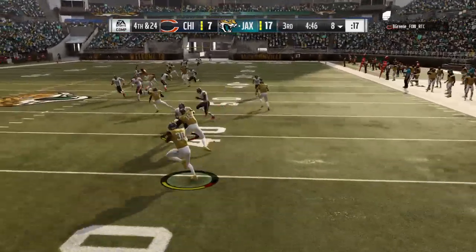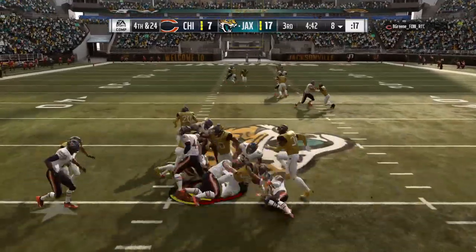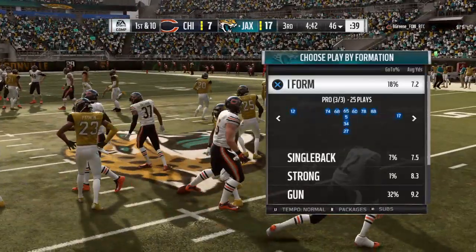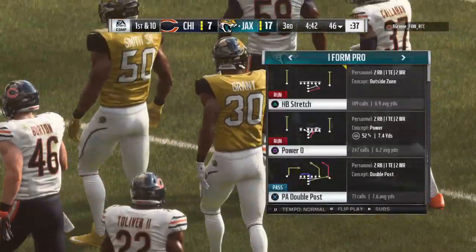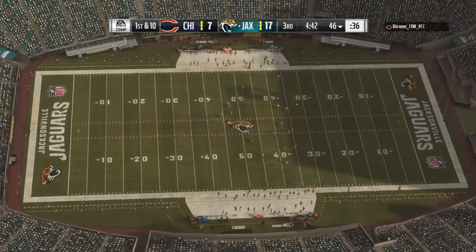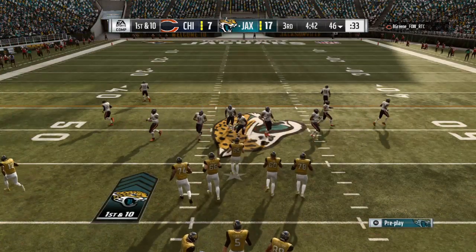It's taken to the 26. Very good return there. Give him an even 20 yards. And possession will switch hands, 1st and 10. Here comes the Jags offense now. Time for their first possession of half number 2. They have the lead here.